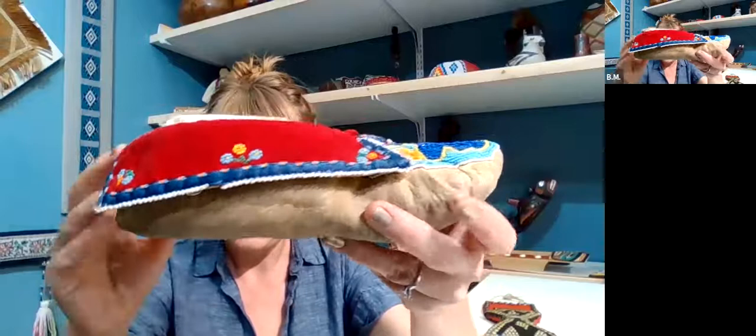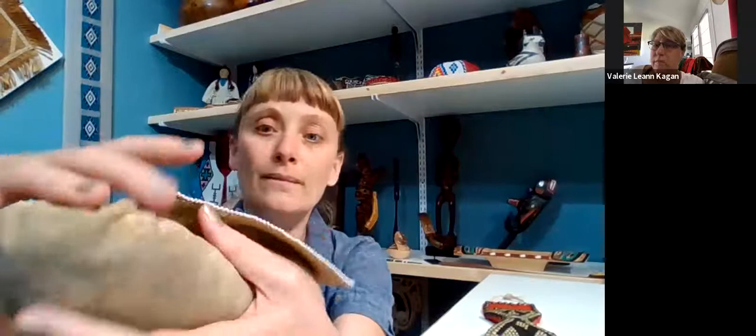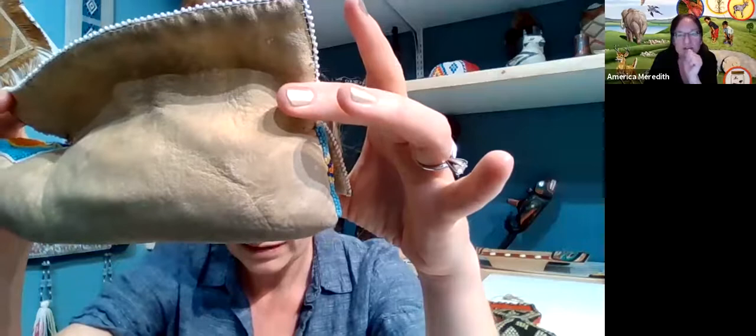Does anybody want to see anything else up close on these? So is that a single piece on the cuff, like coming up the leather? Single piece of cloth? It is all one piece. I was wondering if it was like a separately attached cuff, or if it was all one piece. Yeah, the hide is all one piece, and then there's two panels of velvet.